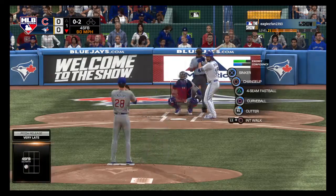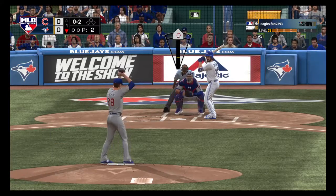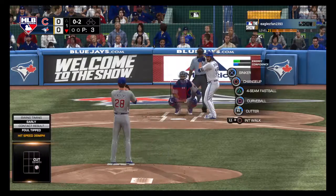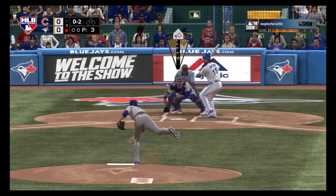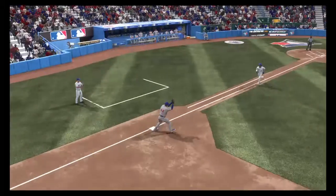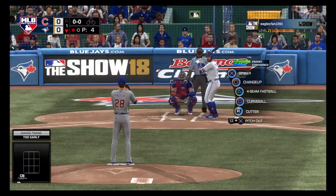And he takes strike 2. Here's another 0-2. Swung on, and he went fishing in the dirt. Contreras finds it, and he makes the throw to first. Gritcher is retired, and there's one away.